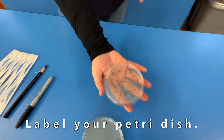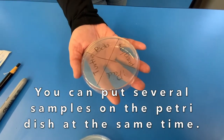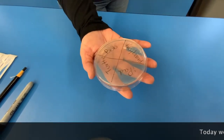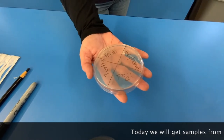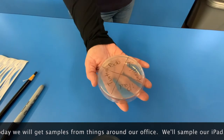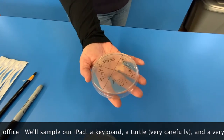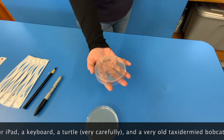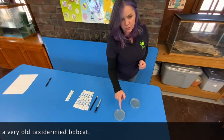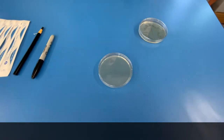I divided my petri dish up into four parts. You can divide it in half, or you can just do one sample if that's what you choose. What I'm going to sample today is our keyboard, the iPad that is filming this right now, one of our turtles, which we're going to be very delicate and gentle with, and Bob, who is our bobcat behind me. He's not a real live bobcat, but he is a taxidermy bobcat who's been in our office for quite some time, so it should be interesting to see what's on there. Then my co-educator, Chris Ricker, is going to take his own, label it, and see what he comes up with.